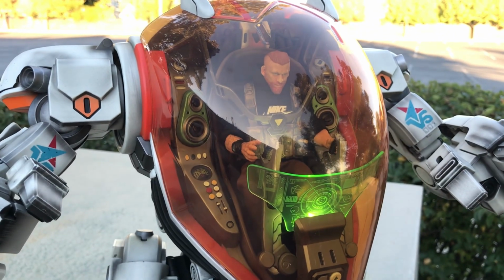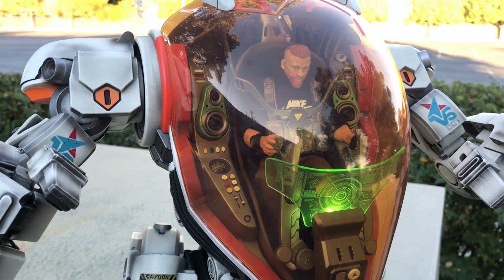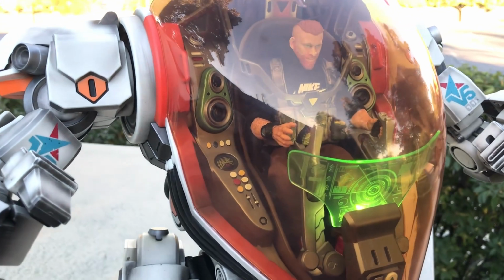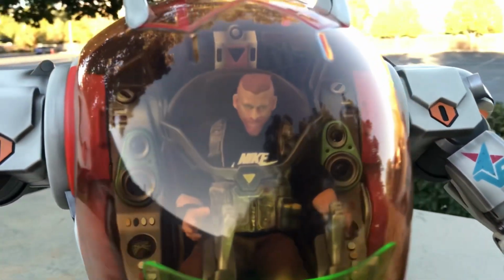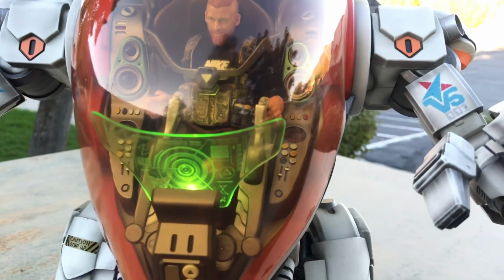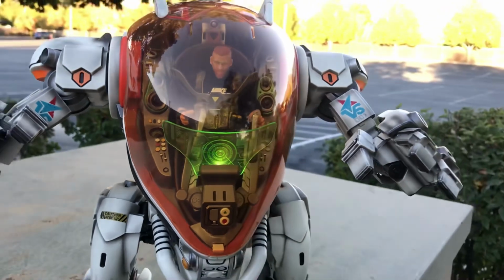As far as getting one for your own collection, if you haven't already, yeah, it's going to be a waitlist item, and of course you can find that waitlist at mezcotoys.com. Still, I would absolutely throw my name in that hat if I didn't have one already. And despite being a pretty expensive piece, I'm not going to dance around that. The truth is, this thing has a lot of potential as far as repaints and retools and redecos go.